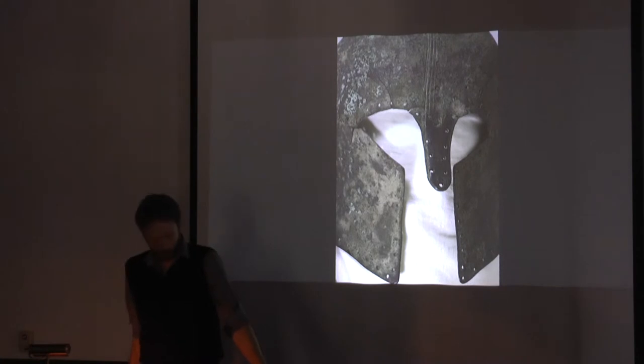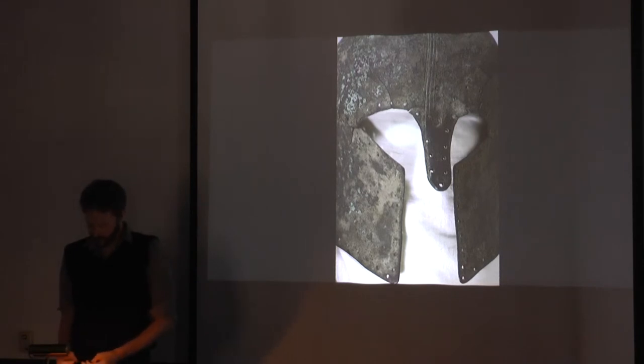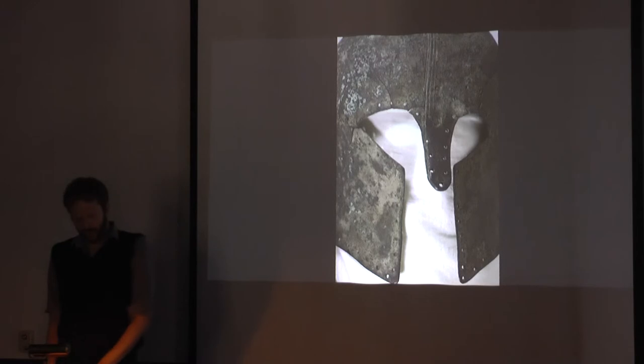Roughly equidistant holes run all along the bottom edges of the helmet, which you can see pretty well in this slide. These must have been accommodations for an internal padding. The object was constructed in two pieces which are held together with a series of rivets. Most of the rivets are now lost, but we still have a couple.